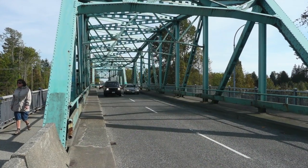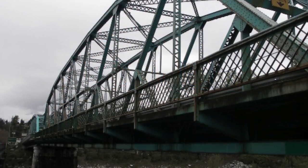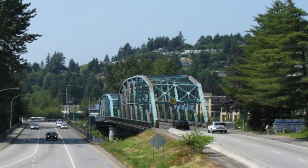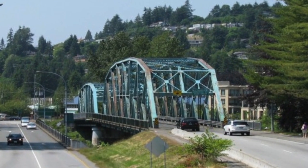Capilano Bridge is actually built in two phases. The original truss over the river was built in the 1930s, and then they twinned it with a concrete structure in the 1950s. The 1930s bridge was obsolete in terms of the lane widths, in terms of sidewalk width and that sort of thing, so the ministry wanted to replace it.